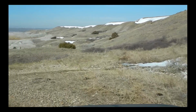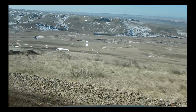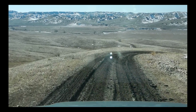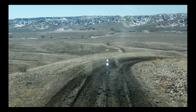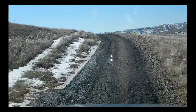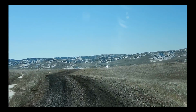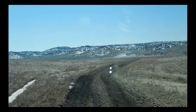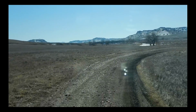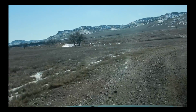Midsummer is usually quite dry out in the Badlands. We made this trip in early March of 2018, and there was a substantial thaw going on, so the creeks were high, and our Indian Creek was high, and it was not real cold. It was a little bit windy, so we headed down there, and this is a video of the trip into the riding area.